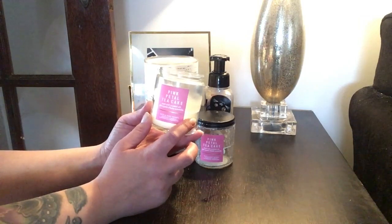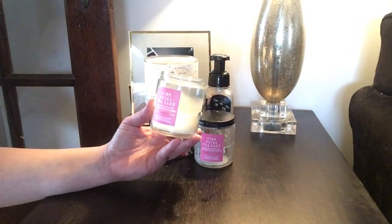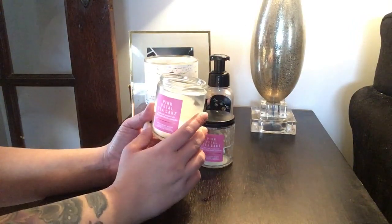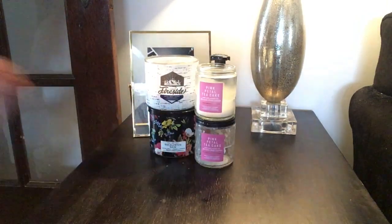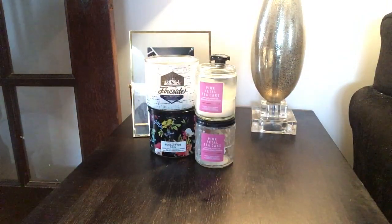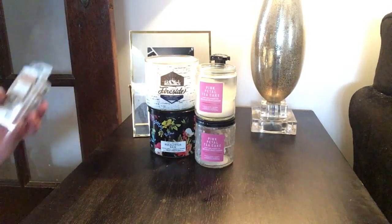Like, it filled a huge 600 square foot room. So I was really impressed with the performance of that little bad boy. So thank you for the recommendation to try and burn the little ones, because I gave up on that years ago. Commercial wax. Let's continue with Sensationals.